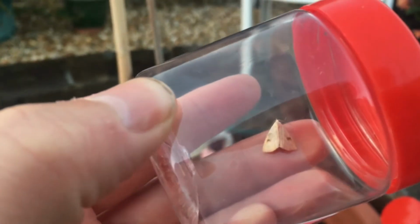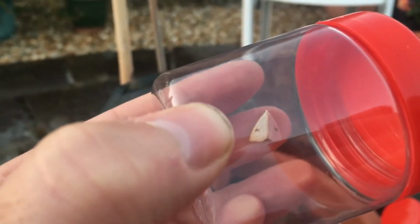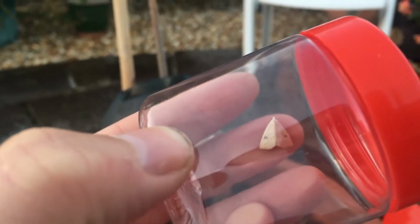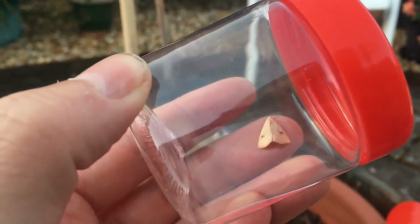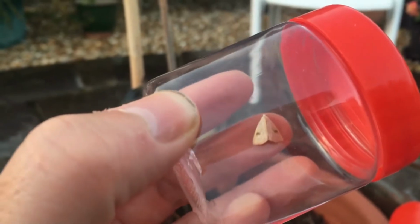It's quite a small one, and it's a first for me. So I'm really chuffed to have this one. So Straw Dot was the first one, but it's not my only first.